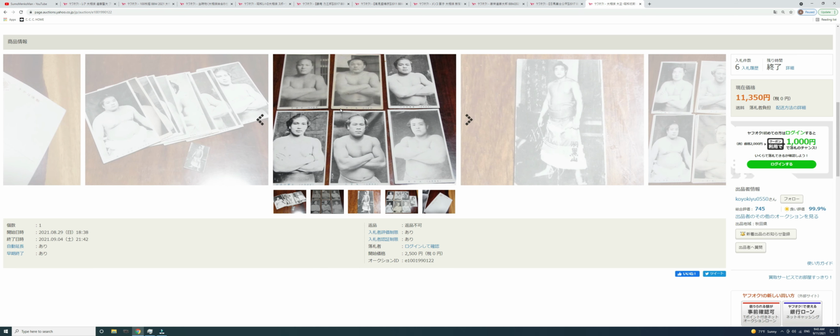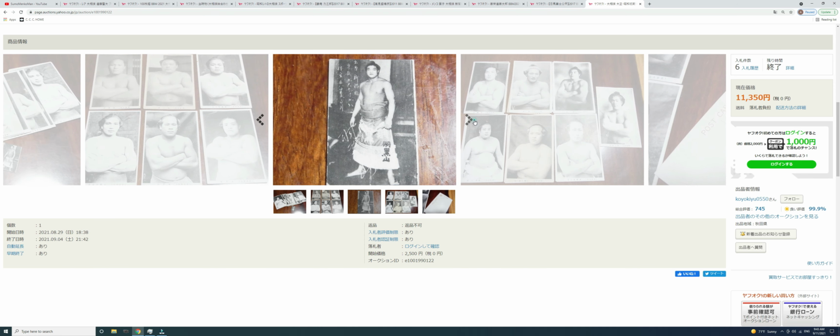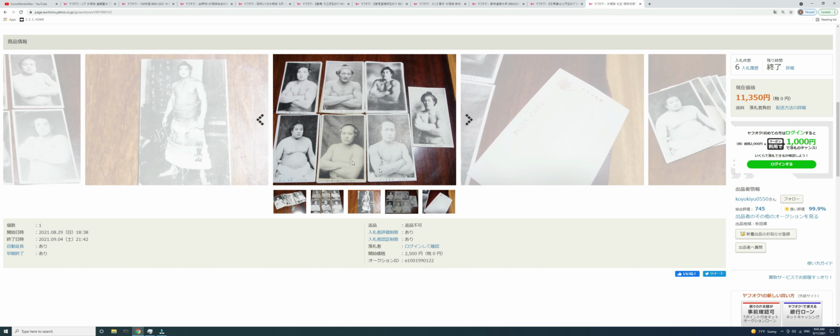Can't quite read all the names here, but just some great poses, some great crisp images of some rikishi of old. And again, this is a 100-year-old postcard set. Would have loved to add this to my collection. Didn't see it, obviously, in time, but whoever got it, I think that's going to be a nice addition to your collection. Six bids, about 11,000 yen, so what is that, about $105.